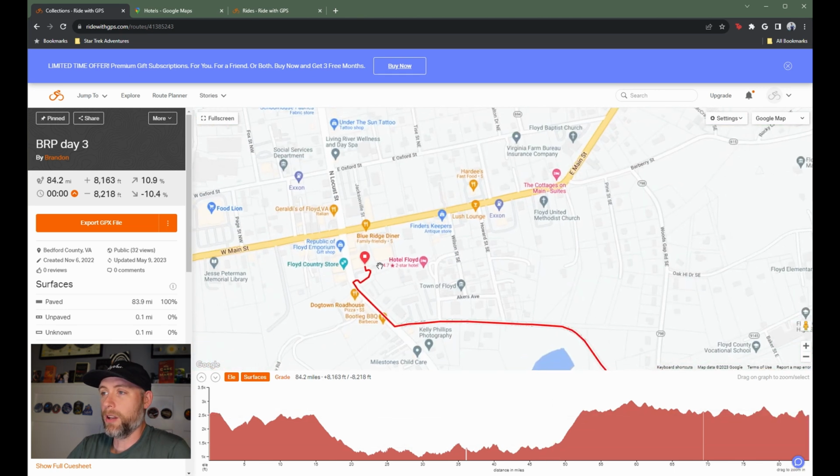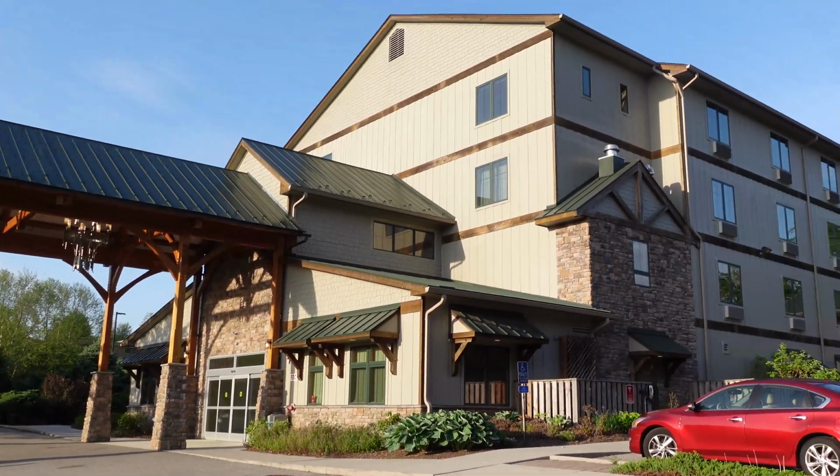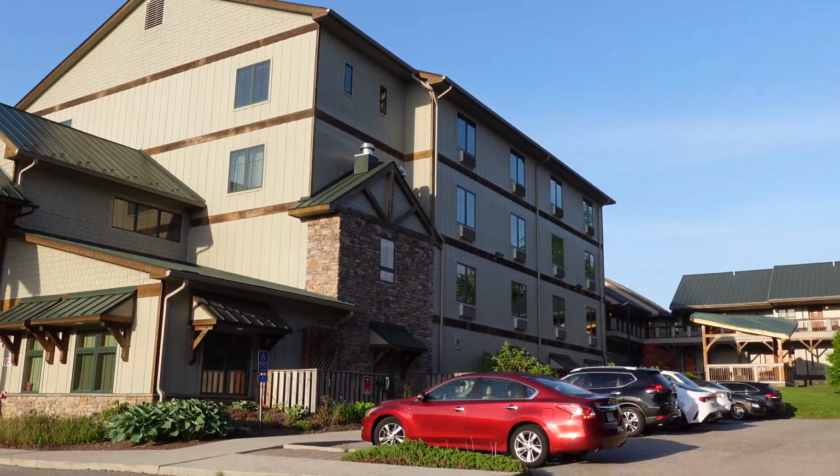We stayed at the Hotel Floyd. It's a quirky kind of local hotel. It's not like a big chain. There's plenty to do and see in Floyd. It's a quirky little hippie town. There's ice cream shops. There's a pizza place that we ate at that was killer. You shouldn't have a problem finding a place to stay in Floyd.